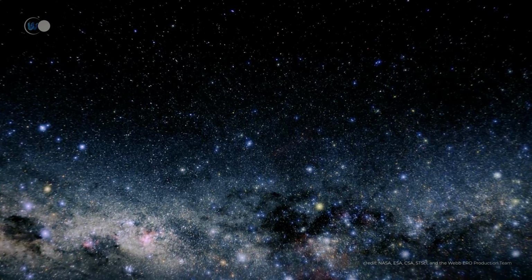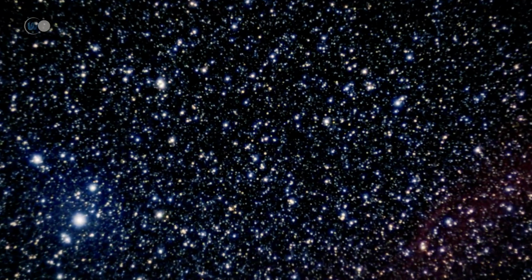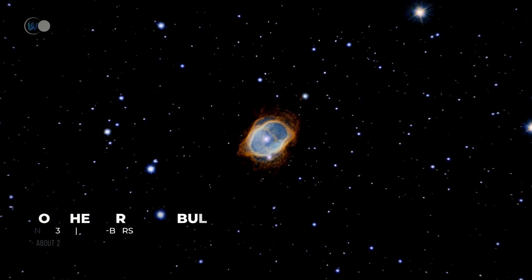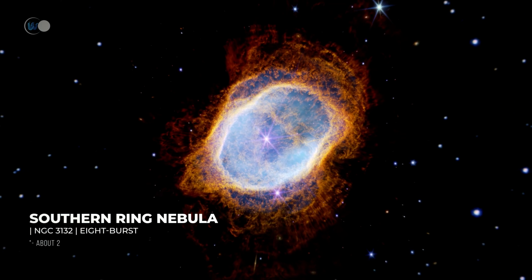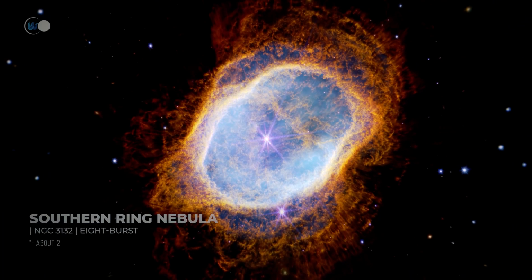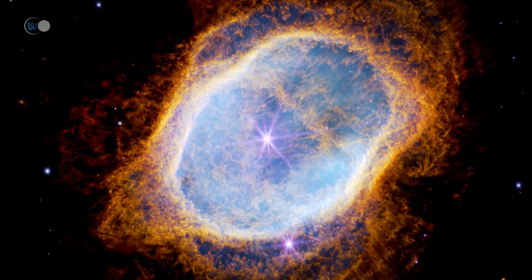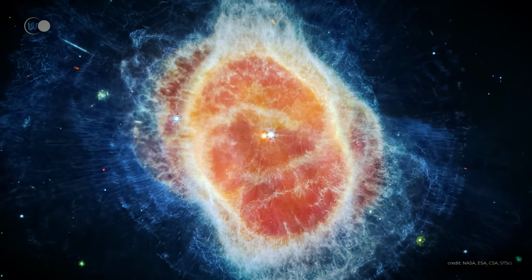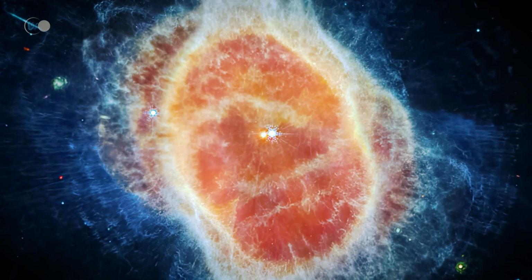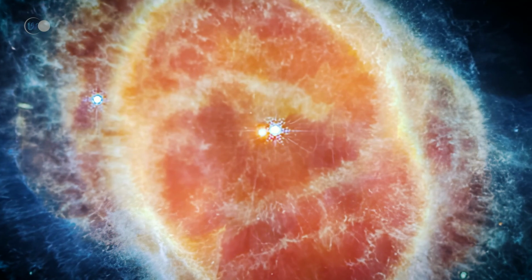Here's a final image taken in 2022, on July 12th to be precise, by the James Webb. It shows the Southern Ring Planetary Nebula, located around 2,500 light-years from Earth, in the constellation of the Veils. James Webb's image enabled scientists to discover the origin of this planetary nebula, a binary system of dying stars.